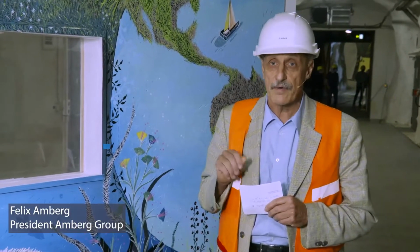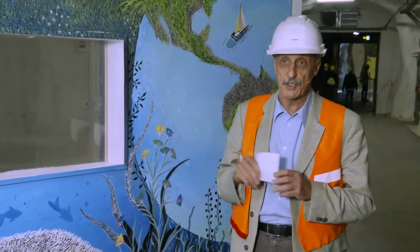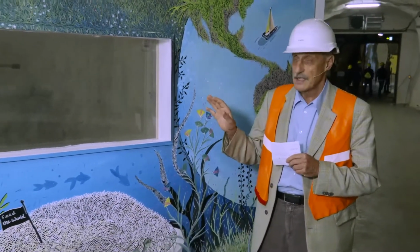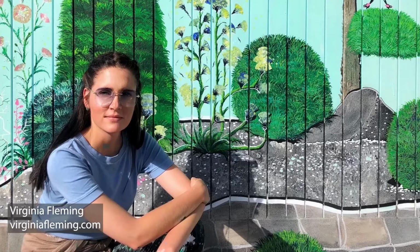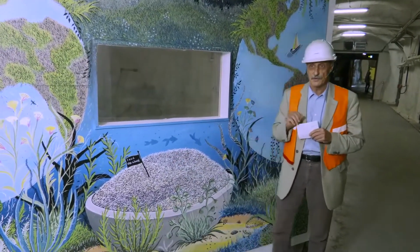Today, we inaugurate the first of these inspiration rooms. This inspiration room is dedicated to the UN Sustainable Goal of Zero Hunger. And in front of this very beautiful picture, which was painted by a young Swiss artist, it becomes evident that we have to feed the world with sufficient food.